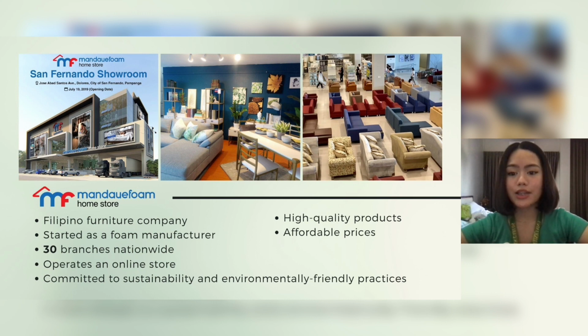Mandawi Foam's product line includes a wide range of furniture items such as sofas, beds, dining sets, cabinets, and office furniture, as well as home accessories such as pillows, curtains, and linens. The company prides itself on offering high-quality products at affordable prices. In addition to its brick and mortar stores, Mandawi Foam also operates an online store, making it easy for customers to shop for furniture and home accessories from the comfort of their own homes. The company also offers delivery and installation services, ensuring that customers receive their purchases in a timely and convenient manner.